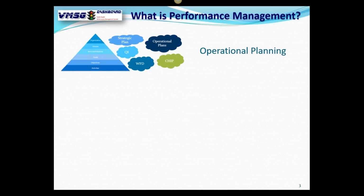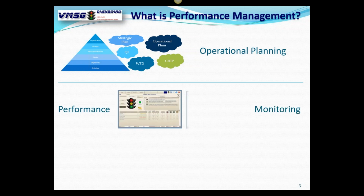So as you're developing your plans, your strategic plan, your workforce development plan, a QI plan, all those things that you have to do for accreditation, you can put the plans into a specific format so everything looks the same and you can measure things the same. So it really is nice. So originally having a good operational plan that gets you down to that activity level that says, here's exactly how we're going to execute this plan. And once you have the plan in place, you're going to monitor that plan. So here's where that performance monitoring tool comes in.